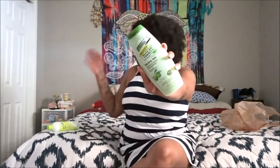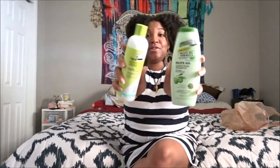But this is the Palmer's Olive Oil Formula with Vitamin E Smoothing Shampoo for Unruly Frizz Prone Hair. It's a moisture-rich formula for strong, shiny hair. It contains no parabens, sulfates, phthalates, mineral oil, or gluten. And it contains 100% Jamaican Black Castor Oil. So I definitely had to get my life on that, y'all. So these are my two steals for the day. They only came out to be like $12. So yeah, y'all, I'm so happy with my little purchase.